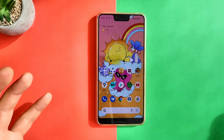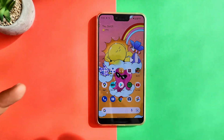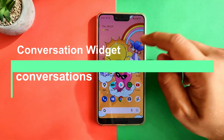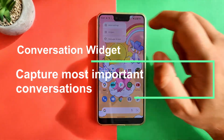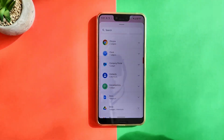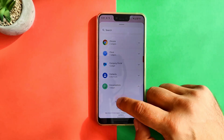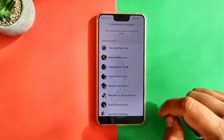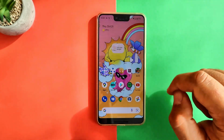But okay, let's review the second thing Google is saying: a widget for your most important conversations. And that's a widget that was also missing from the beta. So let me try to find it and add it here on the screen. Gonna go to widgets. Conversation widget, alright, that for sure was new. Okay, see recent messages and other stuff like this. Okay, let's pick this one for example.